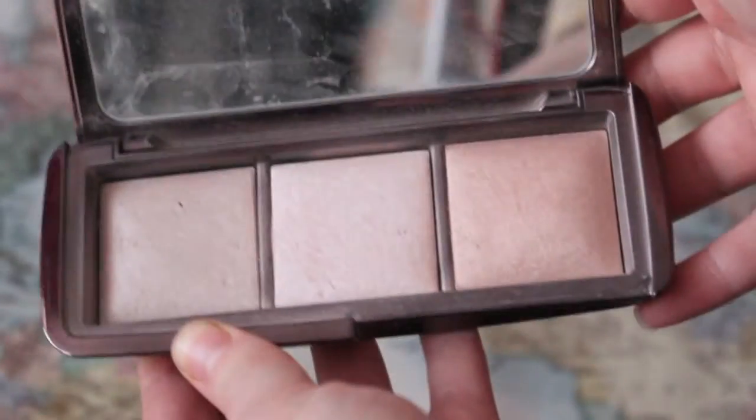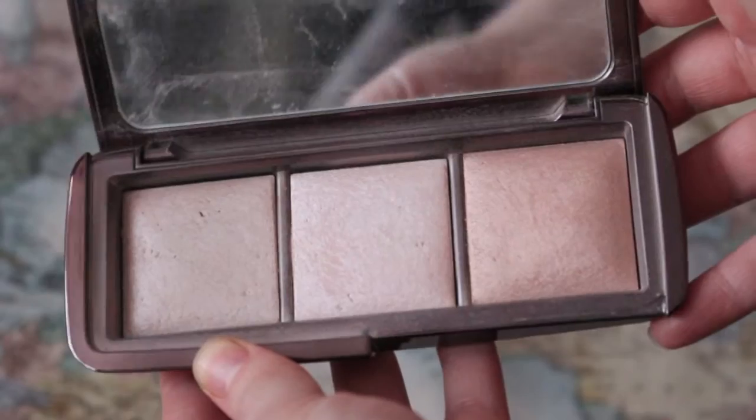Moving on to powder products. This year I've actually started wearing powder less, but one powder that I have used the entire year and I just think is really nice is the Ambient Lighting Palette by Hourglass. You can get these separately as well, but I do believe this is in their permanent range, so if you did want to get this exact palette, which has 3 shades in, I think you still can.